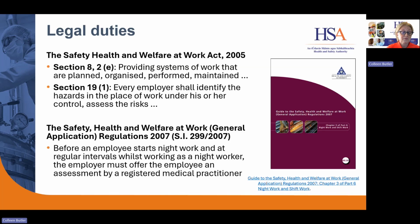So for example, there is a requirement that before an employee starts night work, they are assessed. So the employer must offer the employee an assessment by a registered medical practitioner. And there are other legalities in the application guidance that I've linked to on the screen there that will take you to some of the other responsibilities for an employer on night work and shift work in the general application regulations.